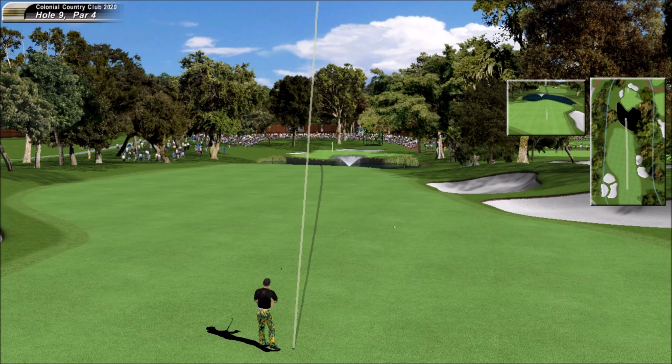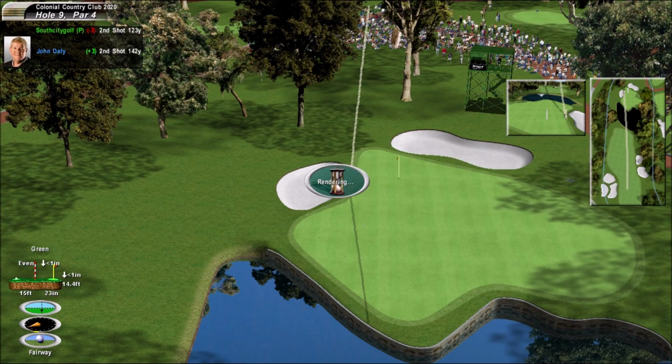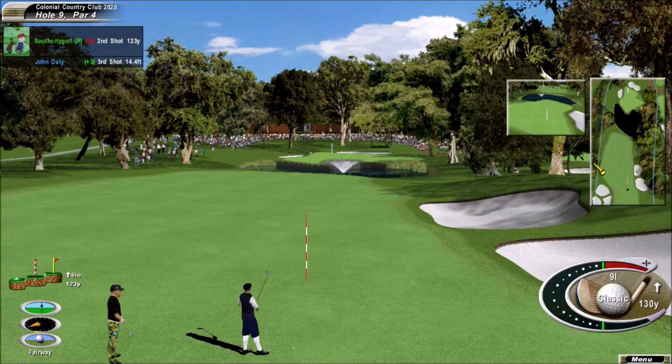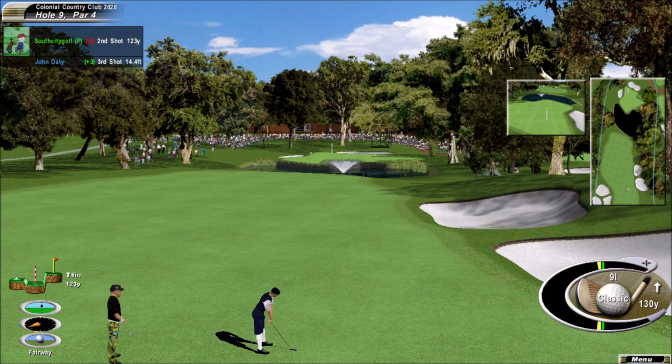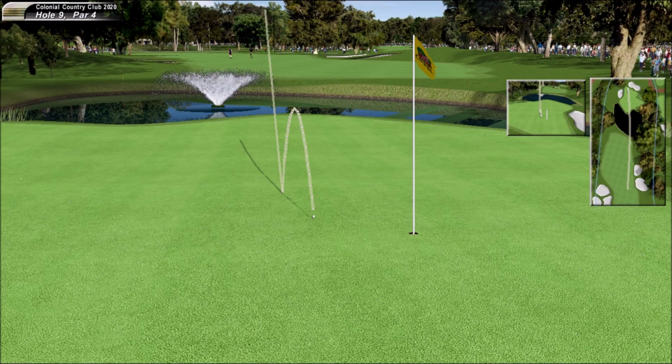Ah, good looking shot there. Just off the green. Put it in the jar. In the hole. Got a 9-iron. Good opportunity here. No, you don't like that. Man, that about flew in. Not his best.